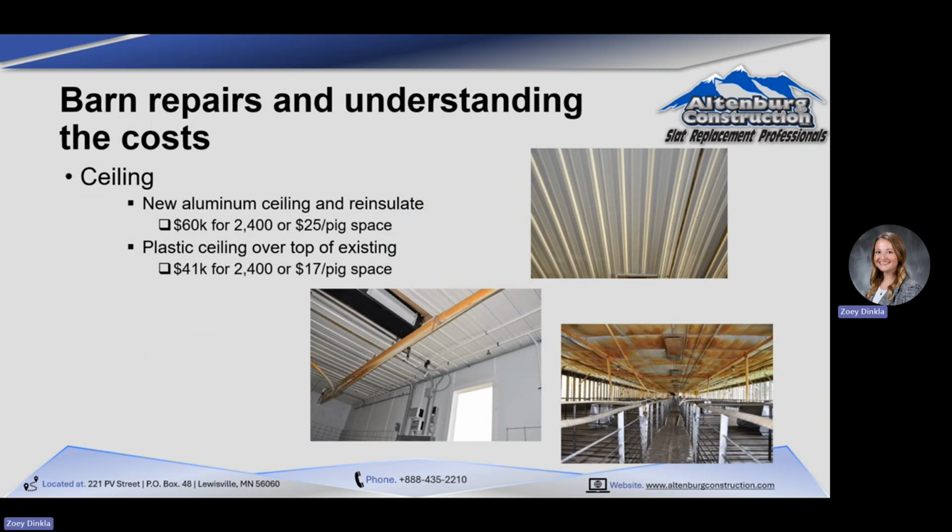Siding, a few different options here. A lot of steel ones out there. Unfortunately, you can't put steel or aluminum over steel, so that's really not an option unless you're going to tear down the steel, which then means you get to re-insulate. So quite a bit more for that. You can put plastic over existing steel, so a little bit of a savings there.